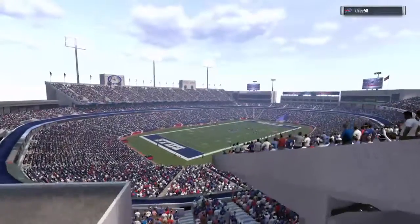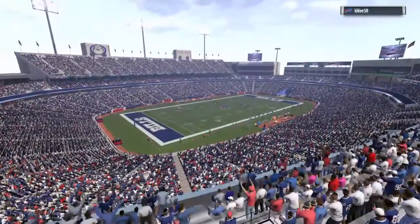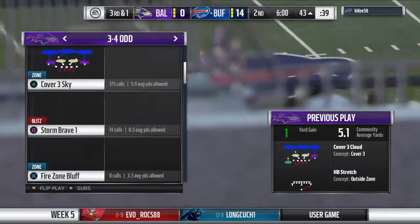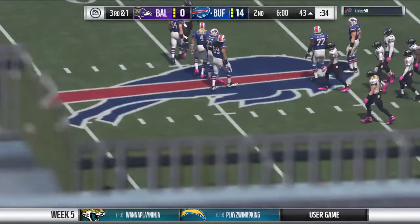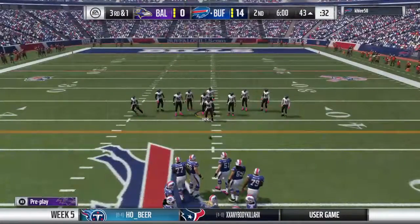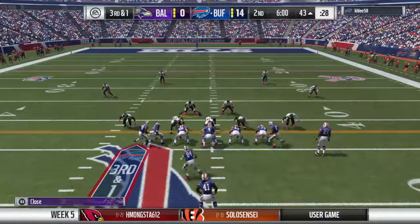With Charles Davis, I'm Brandon Gaudin. Second quarter about to get underway with the Bills in possession. Third down and 1. Defense really showing respect to the deep ball here, playing off the receivers.